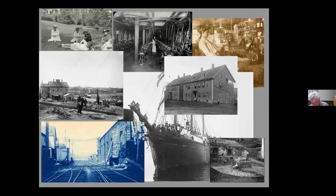What's the next question? Next question is from our own Akia DeBarros Gomes. Did different immigrant groups fill different labor niches, or were factories integrated workspaces like whale ships?